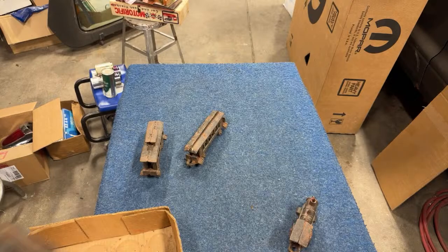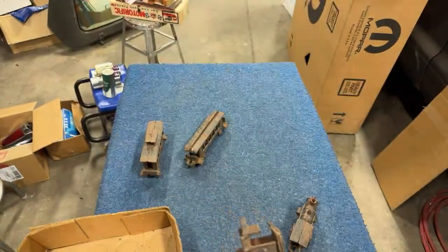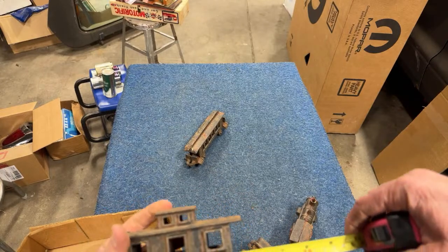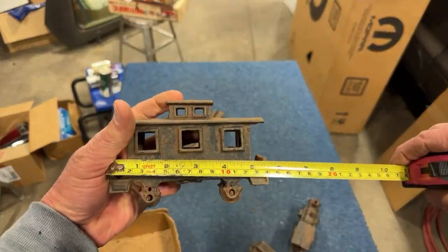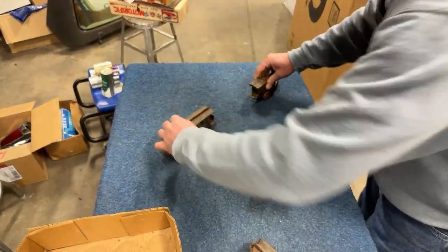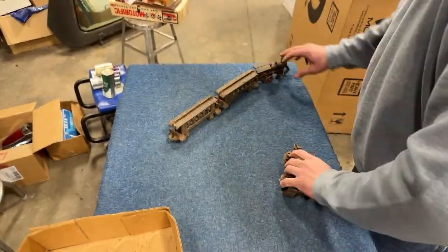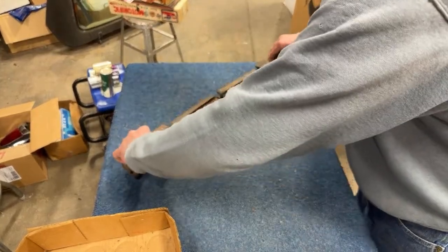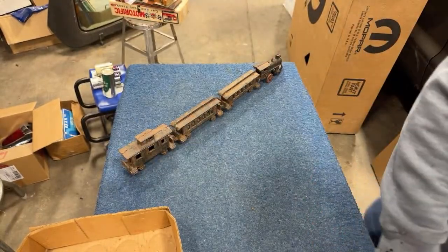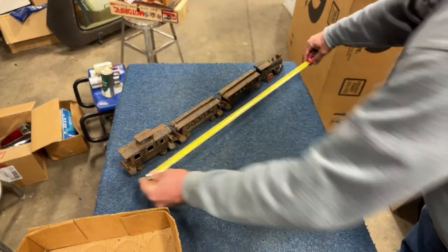But our passenger cars for this little train, these are 8 inches. And the caboose is 6 like the engine. Bill Disk is here. So let's put it all together and we'll see how big the whole thing is. Get them in order: 401, 402, 403, and our caboose at number 404. Once we get them all hooked together as one unit, ready to go down the track, we're about 26 and a half.